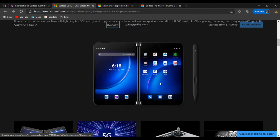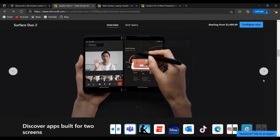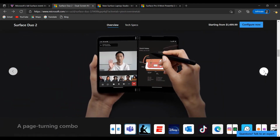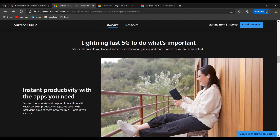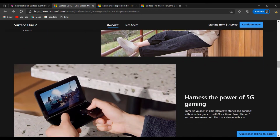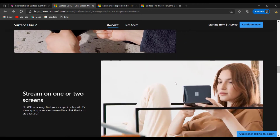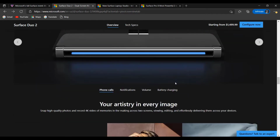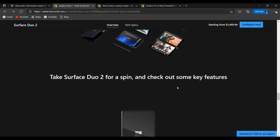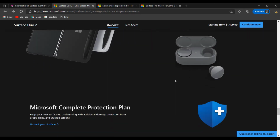And if we go back and go over the overview of the product, we can see the typical product itself. It comes with a whole bunch of services and more that you can see. We have the apps that it comes with, the 5G, the gaming, all of that stuff that they say, streaming on 2 screens, and all of that. They're really nice and neat to have. Anyways, we can see more on the website here. Not really such a big deal.